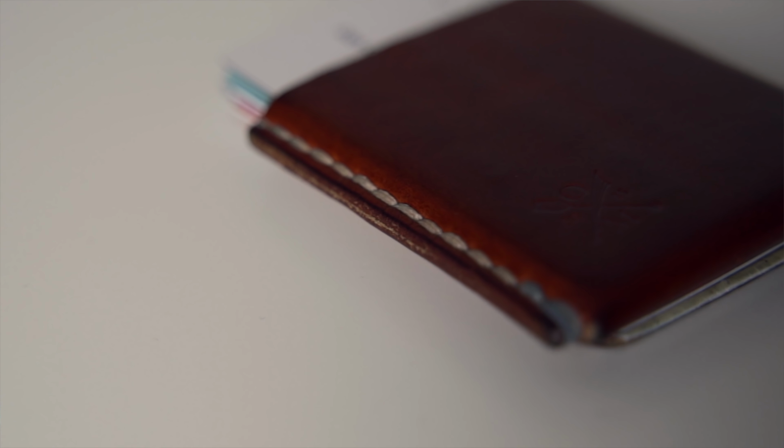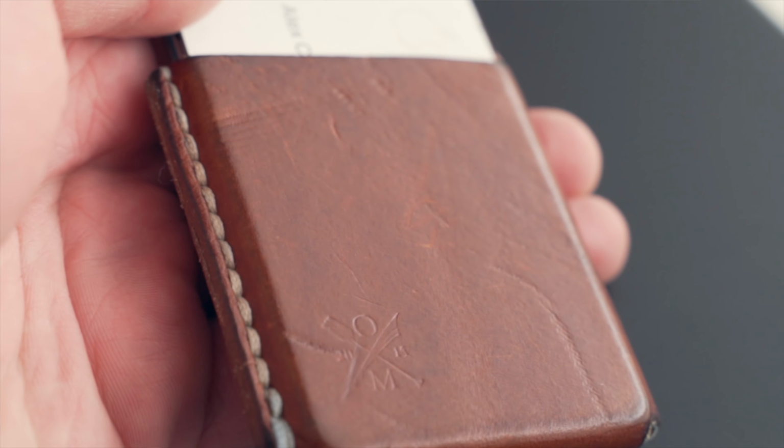This one was handmade, has beautiful stitching. As you can see, it's gone through a lot of stuff. The people behind it are incredible. The quality's good. It's even been through the wash. So if you're interested in an amazing handcrafted leather quality product at not too expensive of a price for what you're getting, check them out.